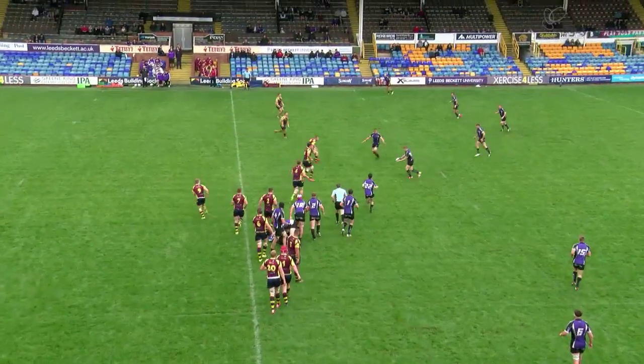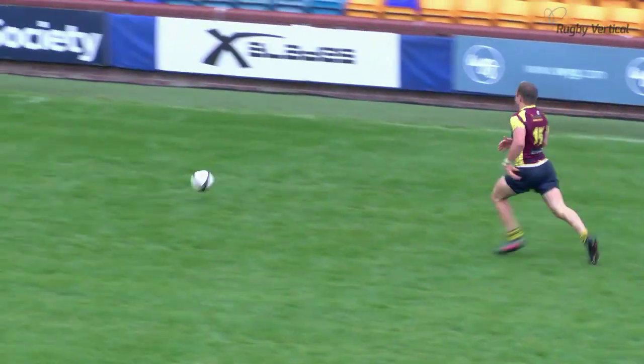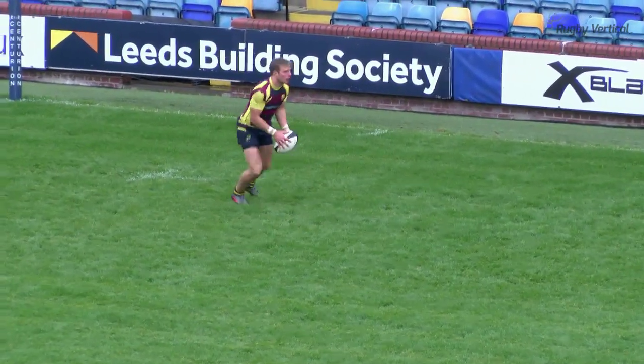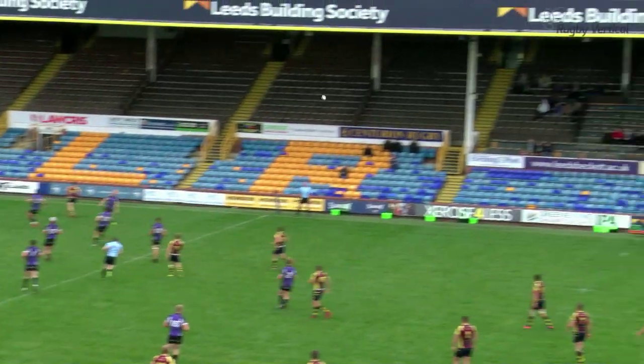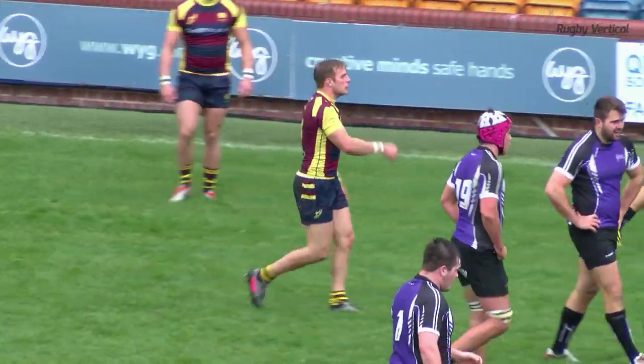Sykes. Kick from Collier. Downfield. It's not going to get into touch, but it's going to put Glass under pressure. And he sends it into touch and leaves without the line-out, just shy of the Cardiff 22.